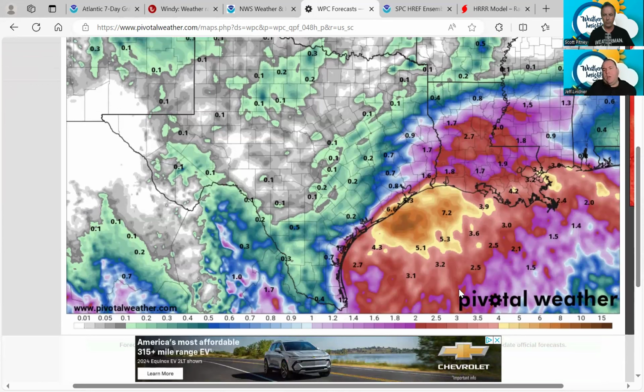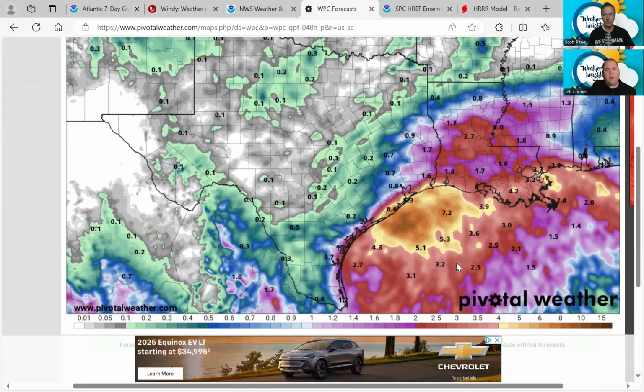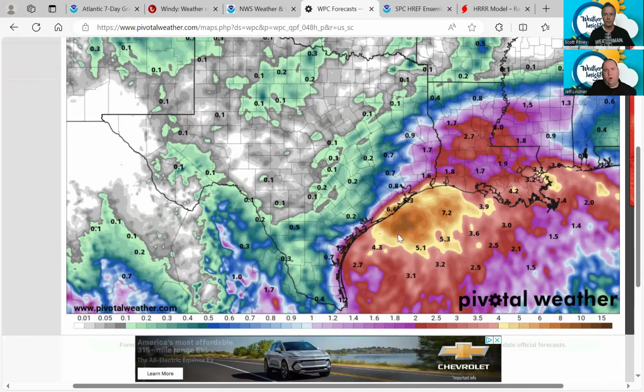This is for the next 48 hours, so this is through Friday morning. And you can see the bullseye here again over the waters, mainly of the northwestern Gulf of Mexico, and that very sharp gradient inland.